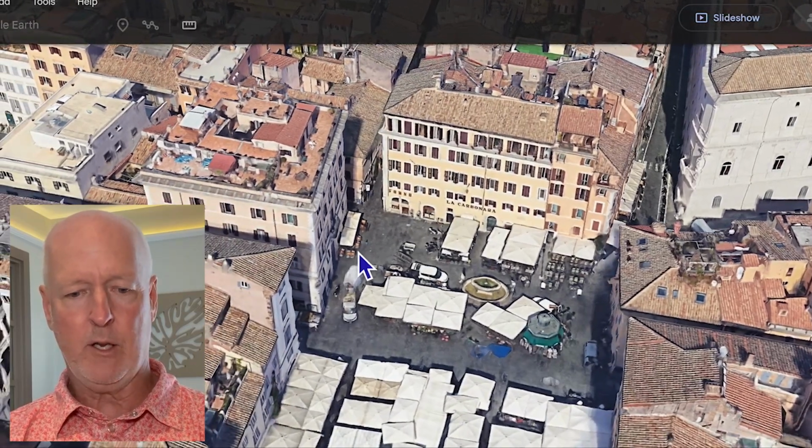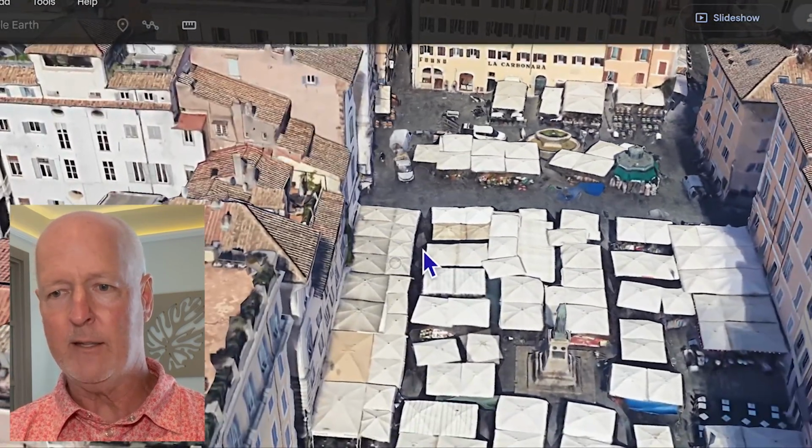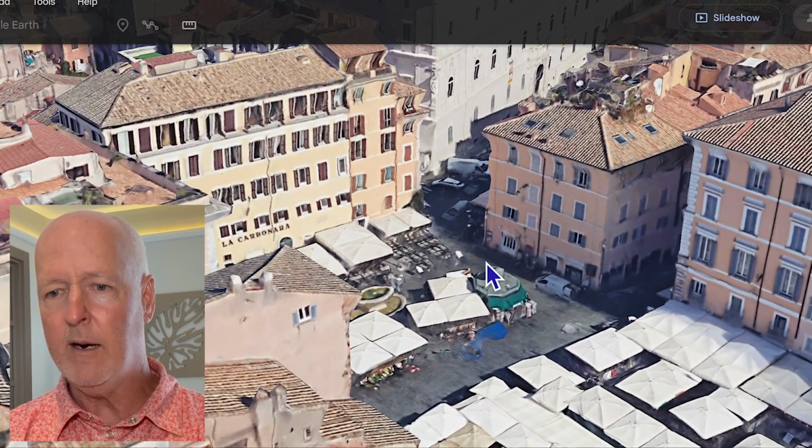Also, this is Campo dei Fiori, right? Let's look at this here. Let me see if I can get this angle right. Down here, let's go drive and take a look.